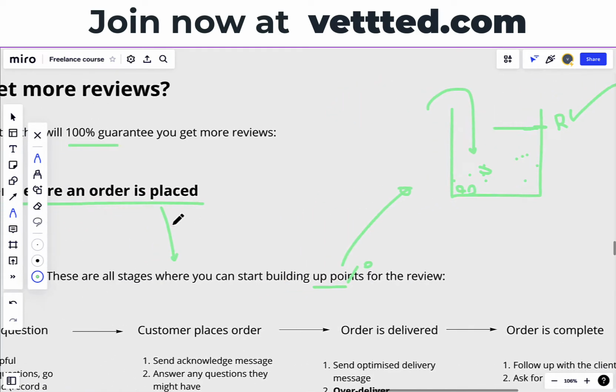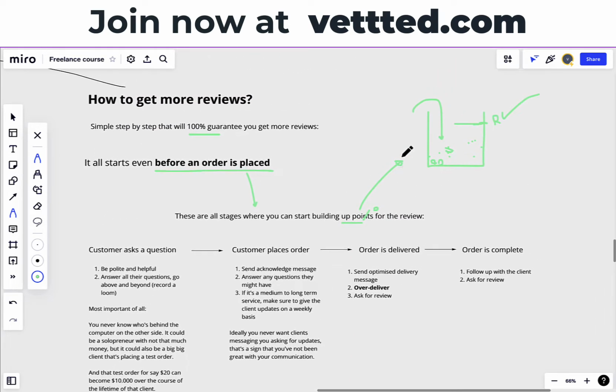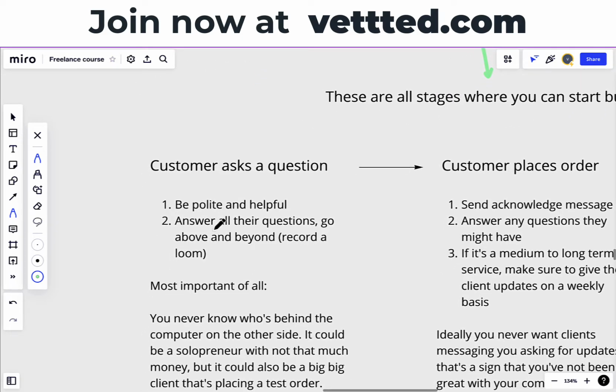Let's give you a concrete example. There are all these stages, 1, 2, 3, 4, where you can accumulate these points to put them in your bucket. Each client has a different bucket, and once you reach a certain threshold, you get a review out of the client almost for certain. Now, the first step is when a customer asks a question. This is a customer that has never bought from you, so it's a potential customer, and he asks a question about one of your services.